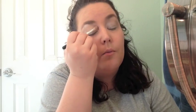Smashbox has a white cream shadow. Bobbi Brown, all are very flattering. But you need something more than Maybelline's Barely Beige or Barely Branded. You need a white, otherwise it's not going to be bright enough for you. And you can use this whether you're 15 or whether you're 60, this trick will work.